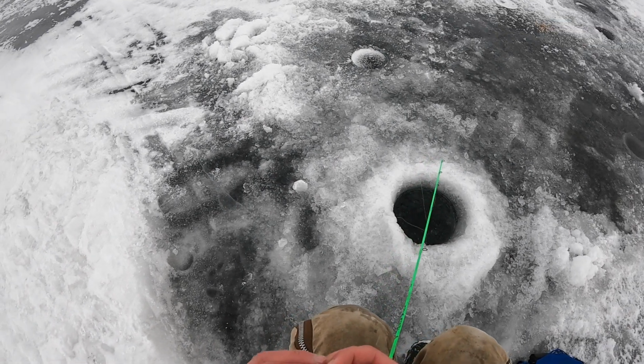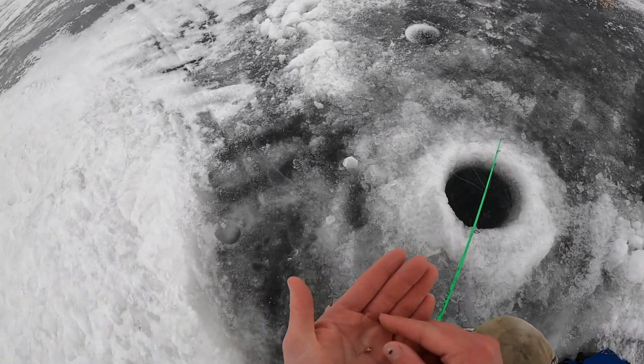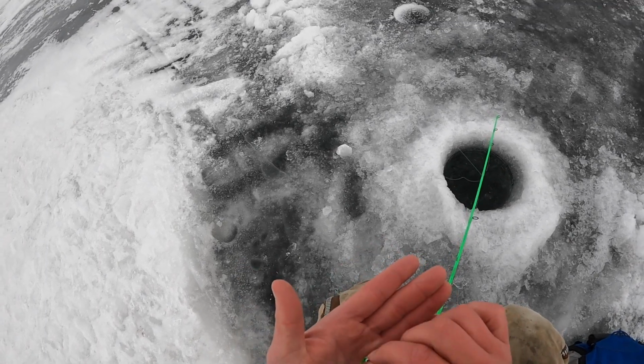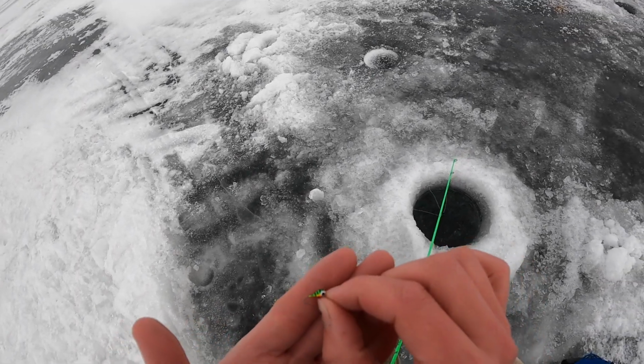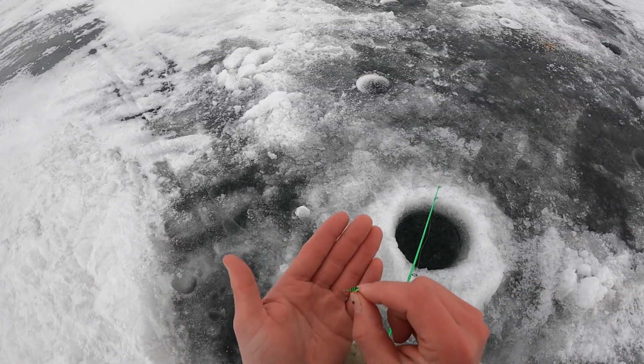Getting set up now. Using some waxies that aren't really that alive, along with a 64th. I don't know how well you can see that. 64th ounce Tiger Fire.